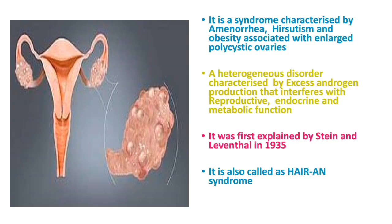In today's video, we are going to discuss an interesting topic, polycystic ovarian syndrome. It is a syndrome characterized by amenorrhea, hirsutism and obesity associated with enlarged polycystic ovaries, a heterogeneous disorder characterized by excess androgen production that interferes with the reproductive, endocrine, and metabolic function. It was first explained by Stein and Leventhal in 1935. It is also called Hyrgenn syndrome.